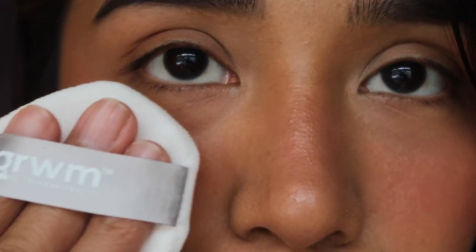So I just finished my base. I've already put blush and a bit of contour, a bit of bronzer. Now let's try the Get Ready With Me All About That Base Velvet Setting Powder. I've decided to go with Maple. I think it's a bit dark sa lalagyan, but I feel like it's gonna match my skin. I'm gonna use the sponge that it came with.